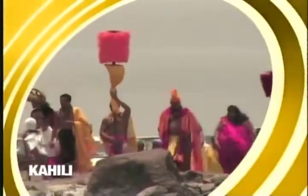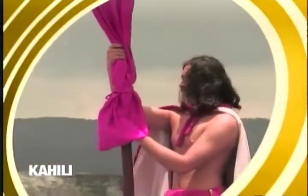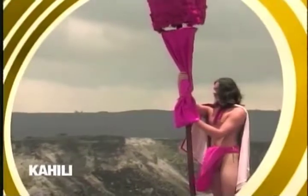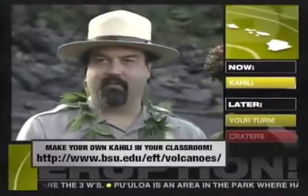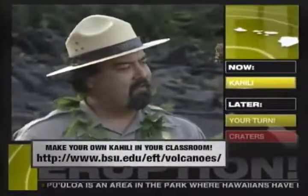Well, a kahili is used anytime an ali'i is around. The ali'i are the chiefs and the royalty of Hawaii, and it's a symbol of their ali'i status and that we must respect them. So, to have these out, sometimes there'd be a very small one or there might be a very large one, and essentially that just tells people, like a badge or a crown, it's a symbol of status.